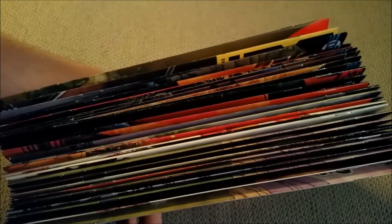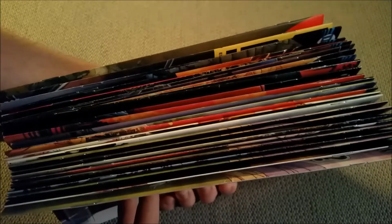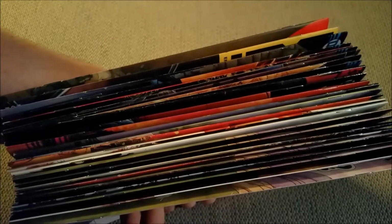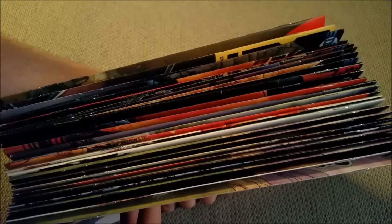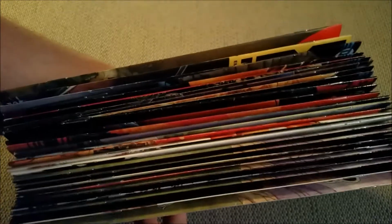October. It's a bit late in the month to be showing you these books, but there are quite a lot of them, and I've fallen behind on some reading recently, but I'm catching back up. So let's just get into it.